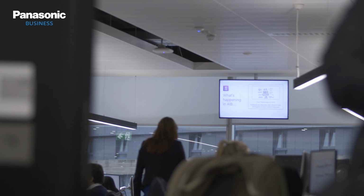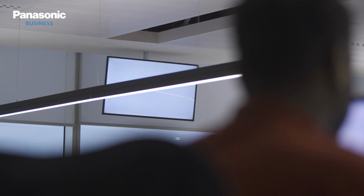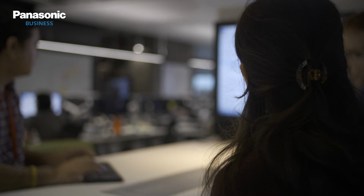We wanted to be able to broadcast both internal messages and external messages to the staff. So rather than sending the traditional email around to everyone to understand if there's a local event, if there's a barbecue or celebrations going on a floor, that we could actually broadcast that and people could see it as they walk around.